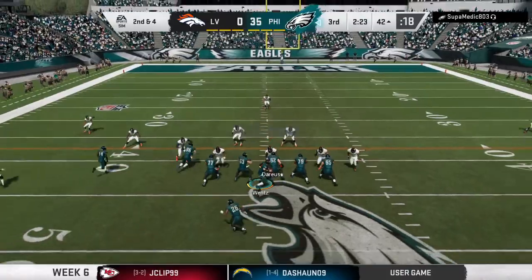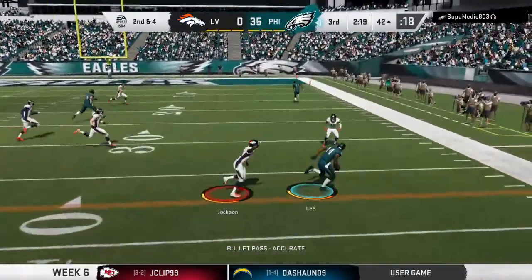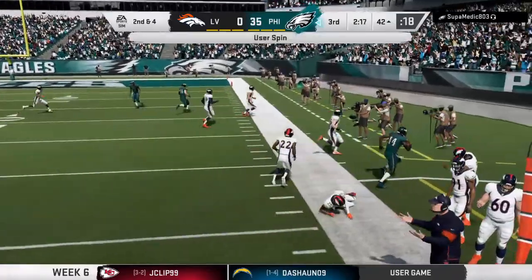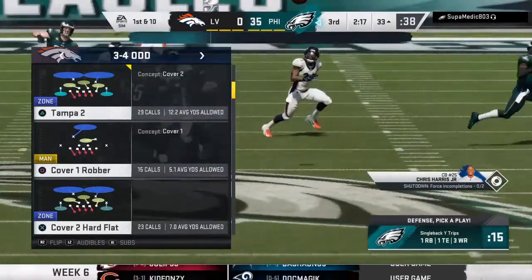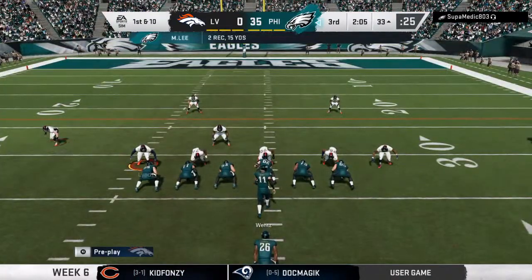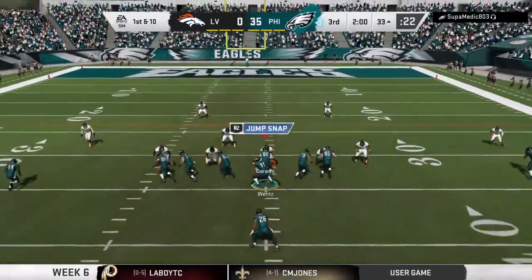He's coming. On 2nd down and 4, Wentz completes it to Lee. He spins free. 9 yards to pick up there, and it's a first down. Good throw, good catch, but I really like the route. The drag and being able to run away from defenders. Hard to stick with him for that long.